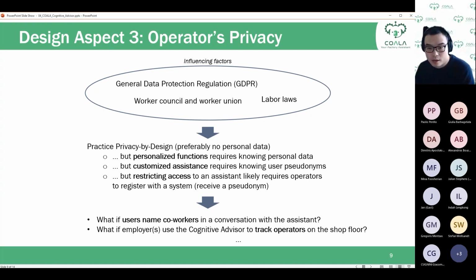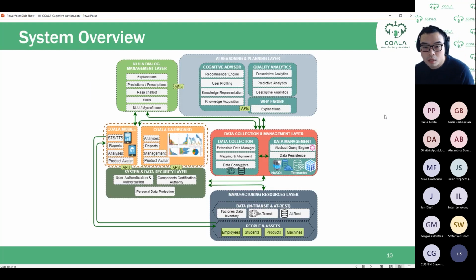For example, if we restrict access to COALA, we might need to ask the operator to register with the system and receive a pseudonym. But if users mention their co-workers in conversation with COALA, those are the types of issues we need to carefully consider when it comes to privacy. So as you can see, privacy is a complex issue that requires careful consideration. We need to take a proactive approach to privacy and design our system in a way that protects the personal information of workers.